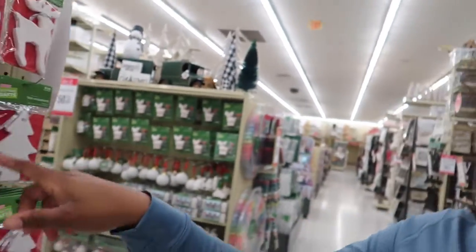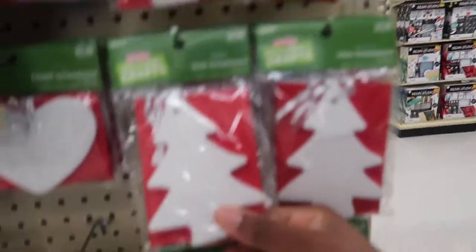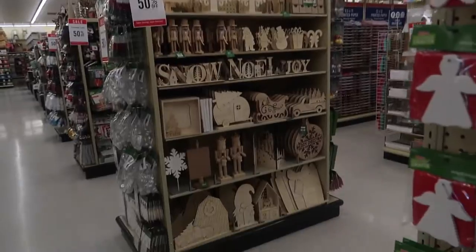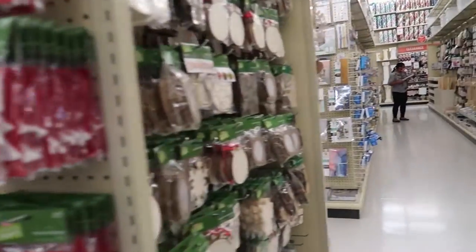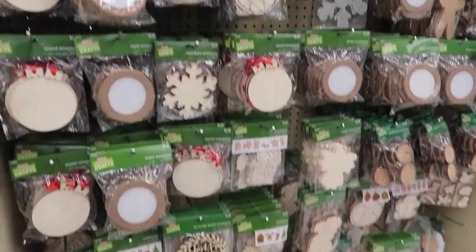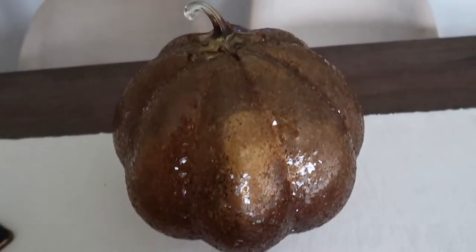So you could take these and you can make them with your kids. Cause they're like ornaments that you make, like you paint them. So you take this and you paint it. So that's pretty cool. And they have also some other decor you can paint and customize if you want. Bye, pumpkin.